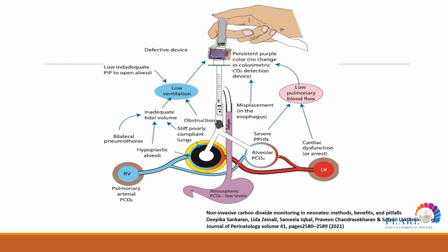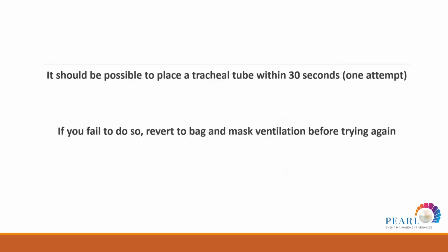Of course, you will not see the change of the color if your ventilation attempts are very slow. Please do some more, maybe not more than 5 or 6. And of course, if the heart rate is low, you will not see the change of the color either. Nevertheless, you have only one chance in 30 seconds, one attempt. If you did not achieve a good result, please repeat bag and mask ventilation.